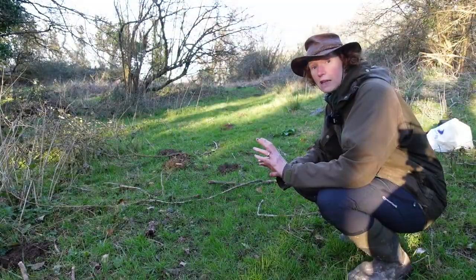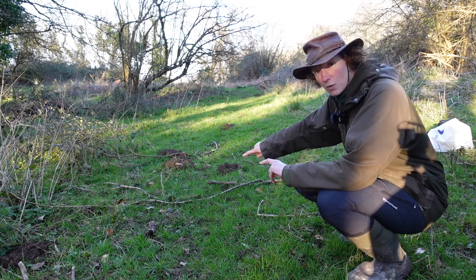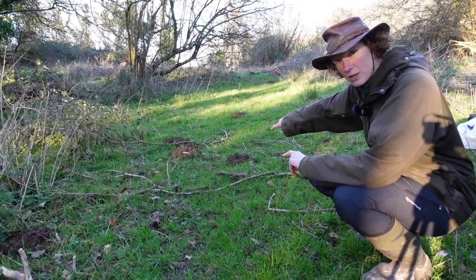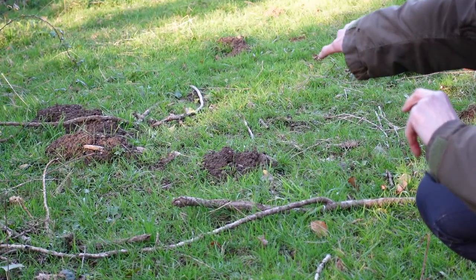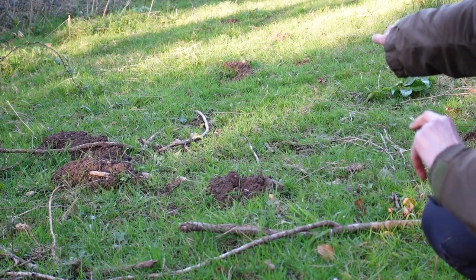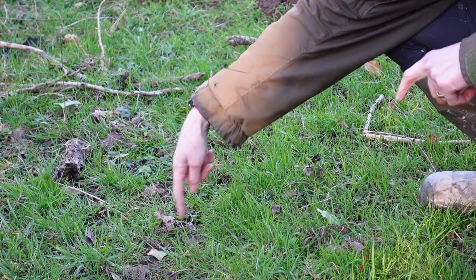So another really easy sign of hidden wildlife is, of course, molehills. So molehills are an indicator we've got moles under the ground, but the chance of you seeing that mole is very unlikely. But also, if you look into the distance along here, there is actually an animal track going along here as well. It's only about this wide. You can see it there.